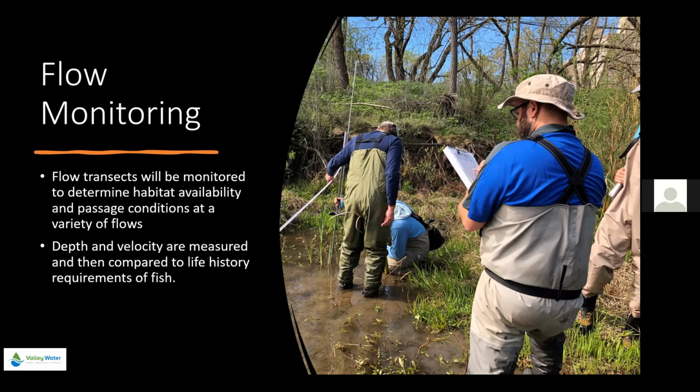But due to the dry water year, some of this monitoring really wasn't able to happen. We didn't reach the targets that would allow for these pulse flows, mainly because of the drought. So some of this monitoring did occur just to look at general habitat and base flows. You look at these levels and you're able to see how the flow is providing habitat, how much is available, and whether it is actually meeting the requirements of the fish's life history.